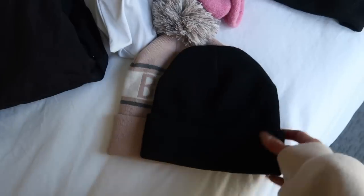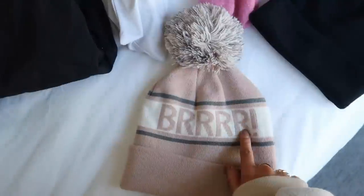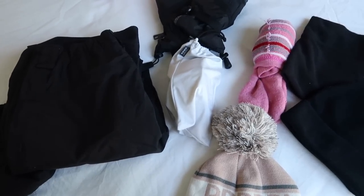This one I could wear with an outfit, and then this one I usually like to wear on the mountain. It's really cute with the ball on top and says brr. So that is some snow clothes that I'm gonna be bringing, and then my ski jacket is already in Seattle.